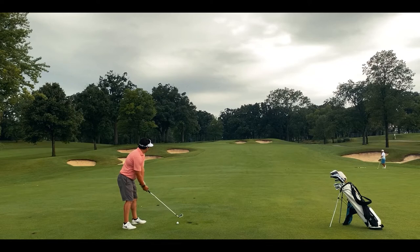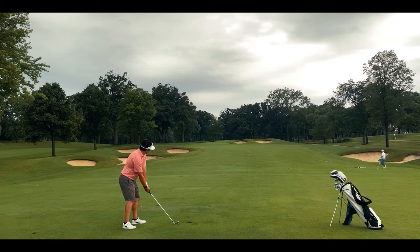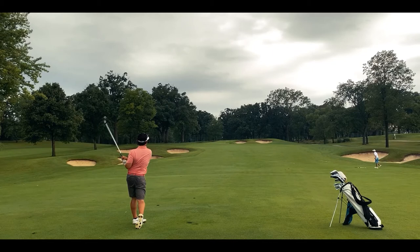So here I've got a 5-iron in my hands. It's about a 190-yard shot in. And it took off on a really good line here, going right at the flag stick. Oh! That dog will hunt.